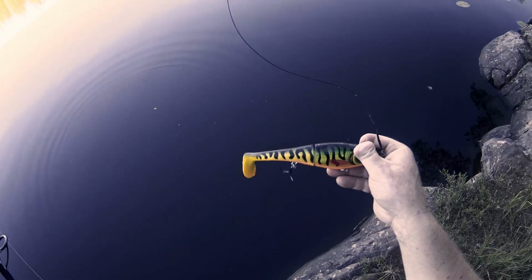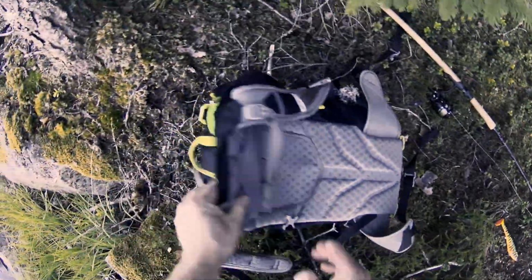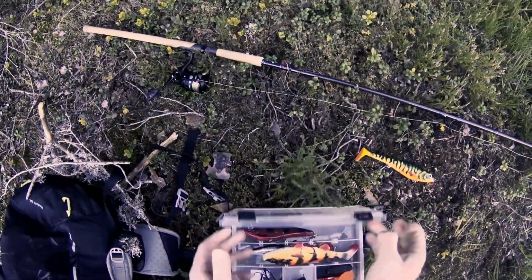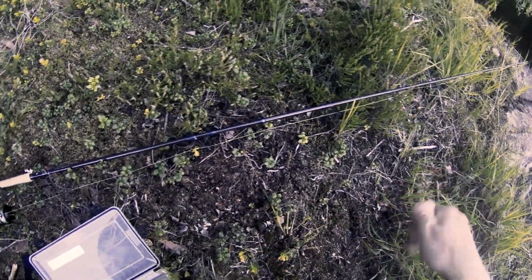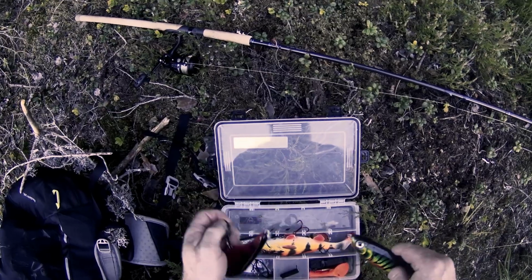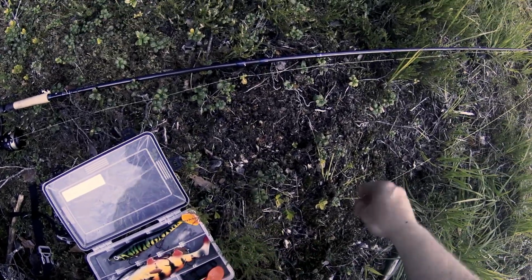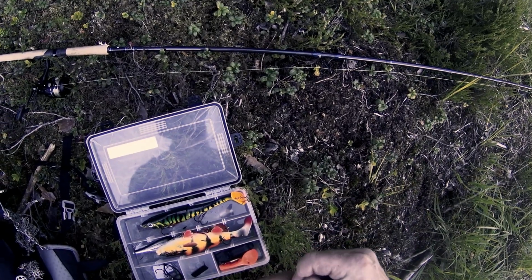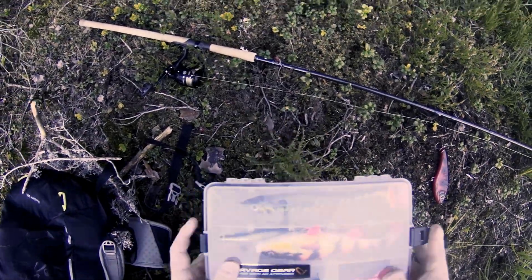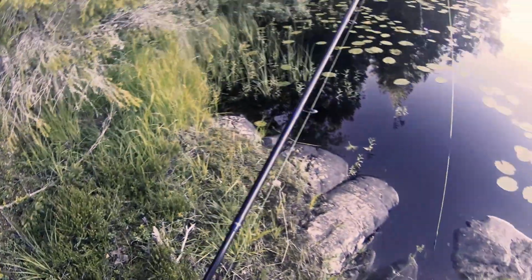I think I want to try out my little jerkbait again. I don't know if the fish cares about what lure I'm using, but I think the whole thing with the lure choice is more to do with the fisherman than the fish. You have to believe in the stuff that you put on the end of your line. That's really, really important. I guess the pike, they just go for whatever they can see and hear.